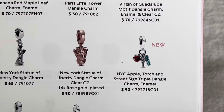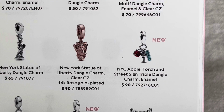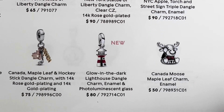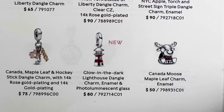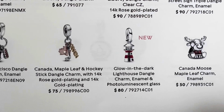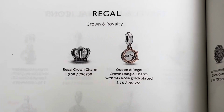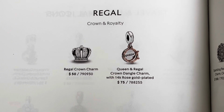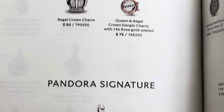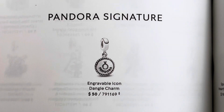To me, this charm would be perfect to commemorate the Friends. I think of the Friends TV show when I see this charm. And then the glow in the dark lighthouse dangle. And I still haven't seen that one in my Pandora store. The Regal category only has 2 charms, the Regal Crown and the Queen and Regal Crown dangle. And then Pandora's signature, you've got the engravable icon dangle.